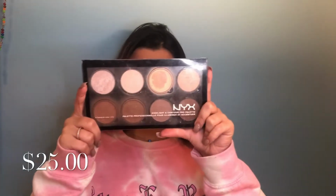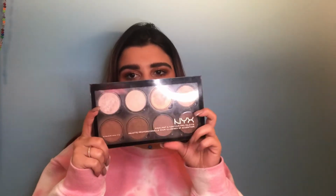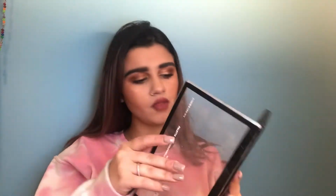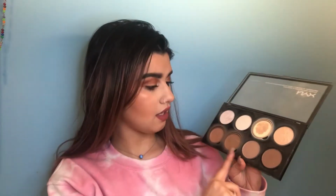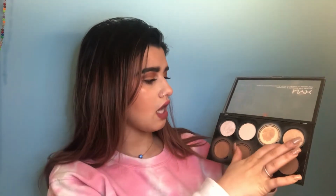So next I'm going to show you the NYX Highlight Contour Pro Palette, and I use this all the time, as you can see, but not anymore. This is all the bronzer shades down here for every complexion, dark and light, and up here is the highlight and the contour down here, and another highlight and the banana shade. As you can see, I messed it up because I put a wet beauty blender right in and tried to dampen under my eye. But I still use this, but I don't use it as much.